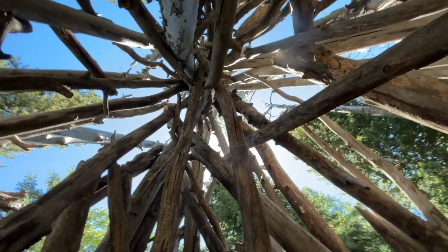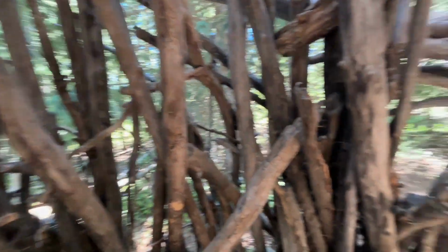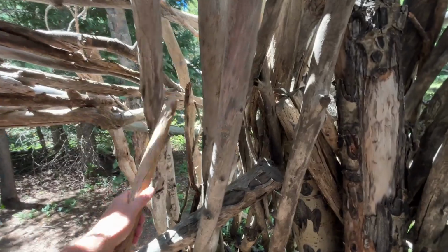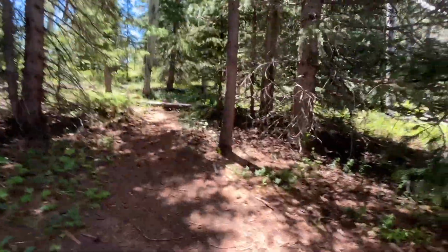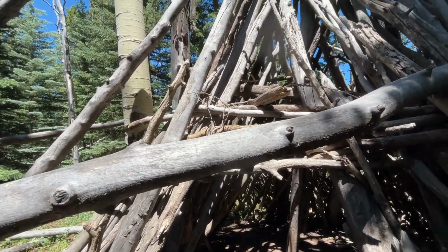Wow, happy 4th of July. God bless America. Thank you, Sasquatch. I mean, seriously. Spider webs in here. Ow, still hit my head on the thing. I wasn't looking out for this. My hat blocked it. I was ducking.